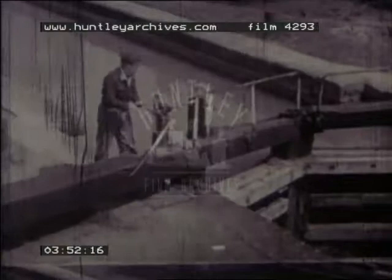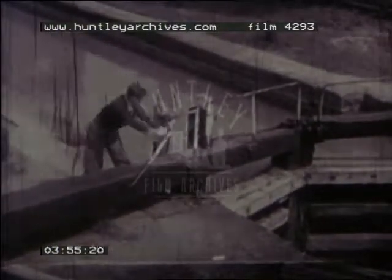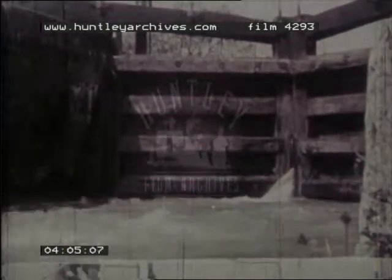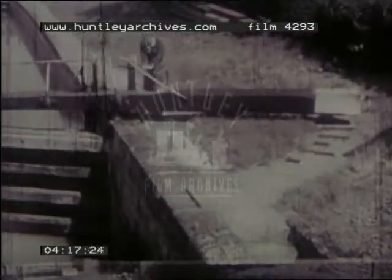Sometimes the lock is full of water, in which case it must be emptied before the boats can enter. With the help of a handle, the man opens the small doors called sluices, out of which the water inside the lock can escape. The sluices in the bottom lock gates are under the surface of the water. The boats have by now nearly reached the lock, and as soon as the water level on each side of the gates is the same, they can be opened.